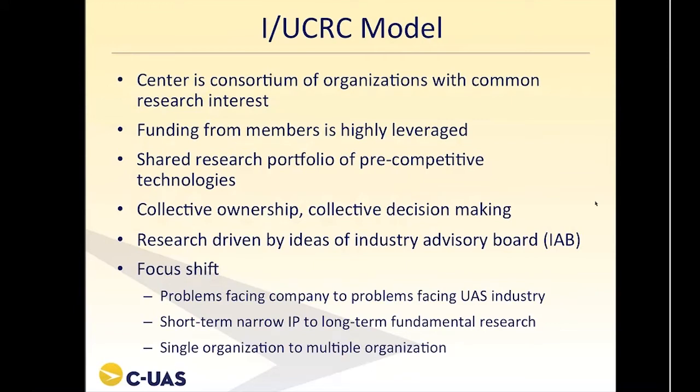Our center is a consortium of organizations with a common research interest, that of unmanned aircraft. A key thing is that the funding that comes from the members is highly leveraged, and I will explain what I mean by that shortly. The members have a shared research portfolio of what we call pre-competitive technologies. This is early phase research, so that the companies, even though they may be competitors, can work together on things of fundamental importance to all of the industry members in the center. The industry members collectively own the research in the center and are involved in the decision making in terms of deciding what projects we work on and helping us define the focus of the research.